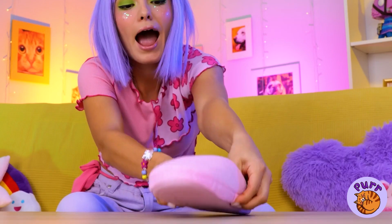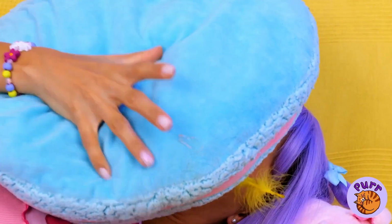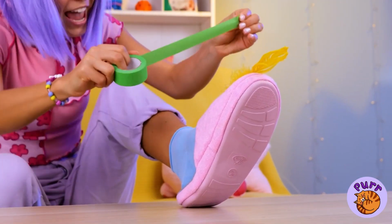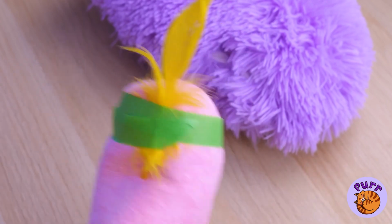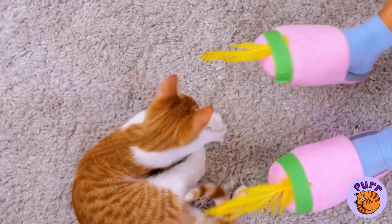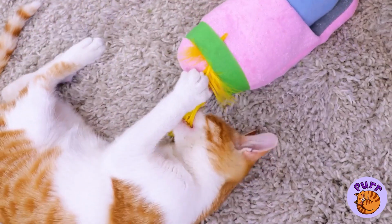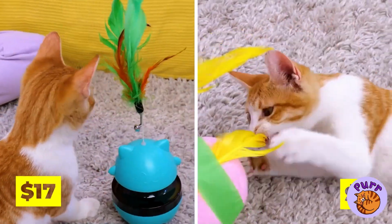But why not make a toy? Hey, watch out! Look, a feather. This could come in handy. Just tape it to the end of your shoe. Why not both slippers while you're at it? Now you and your cat can play together. Throw in some catnip, and this is kitty luxury.